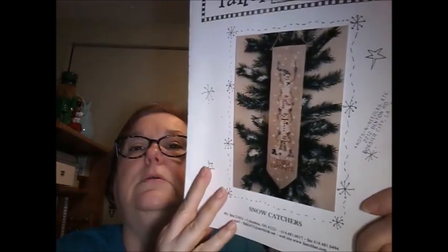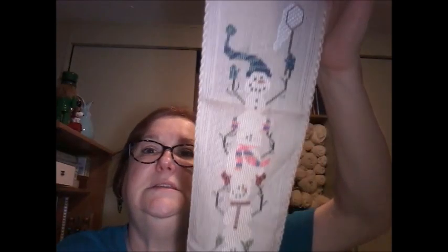This one I hope to be my first finish. It is Snowcatchers. I'm almost done with it. I was trying to make it my finish in December, but with all that was going on, I didn't make it. So I'm right there. I just got to do the bottom of him, and then the bottom shelf with the hats, and then the word Snowcatcher, and then come back and put the whispers. So hopefully that'll be my first finish of the year.